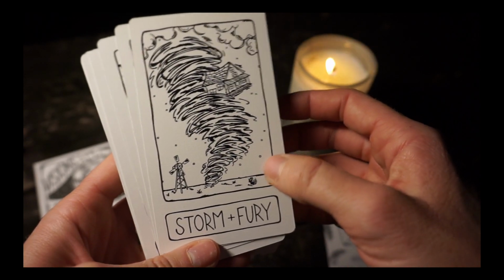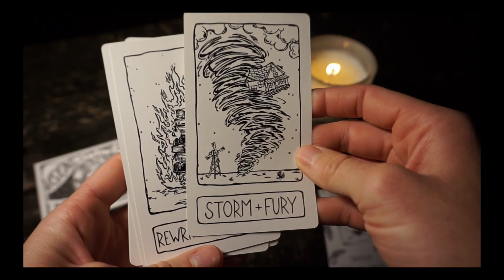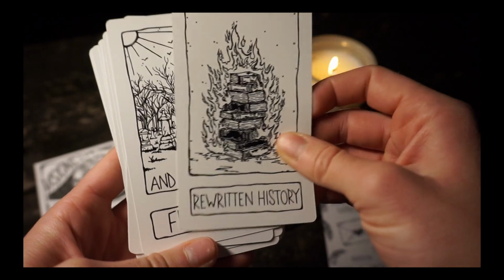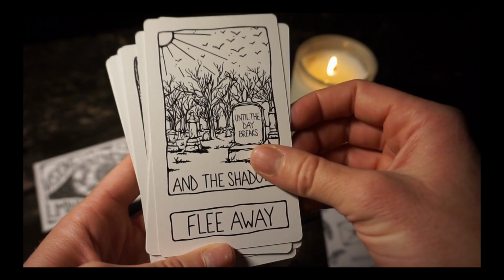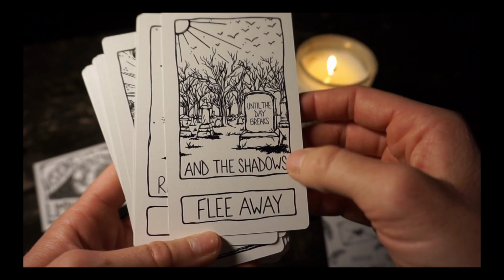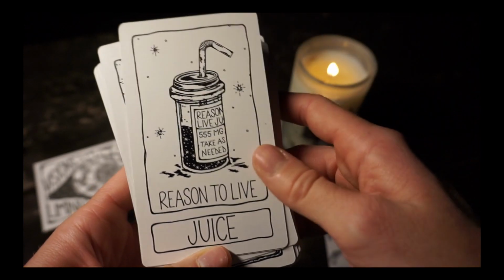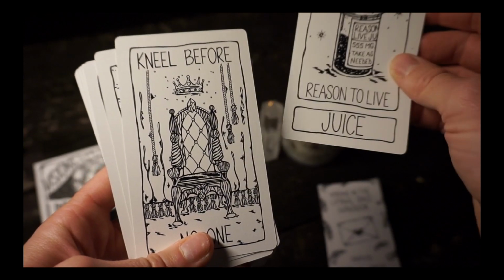I don't know why that card is based on the tower, because the tower and the tarot kind of remind me of it. That's one of my other favorites. This deck is reason to live juice for me.